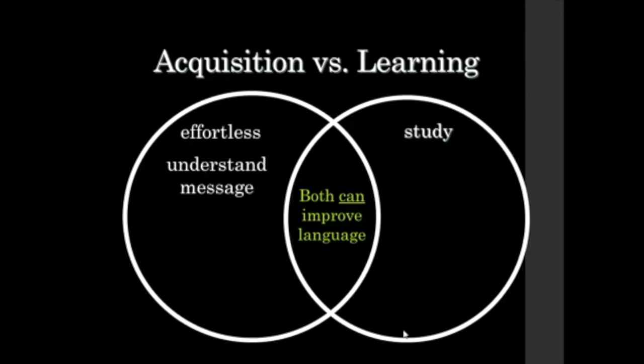When you acquire language, you're also all about understanding the message. You are focusing on understanding what the message is. When you're learning a language, you're really trying to understand the mechanics. You're more focused on the message in acquisition and more focused on the mechanics in learning.